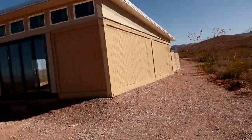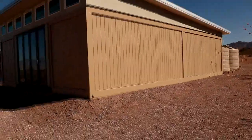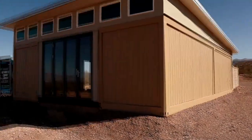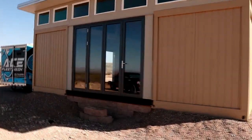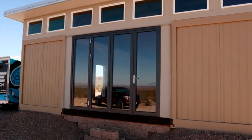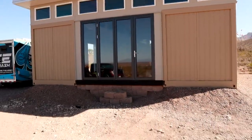You can see it from this side. Let me take you over here. You can see the steel beams. So these are 40 by 8 containers. They just took 2 of them and dropped them about 12 feet apart, removed the interior walls, and then built a lofted ceiling over it, or roof over it. And then in the gap, they walled in the back, and then they did these amazing glass doors on the front. And so the house itself is basically 28 feet wide by 40 feet long.